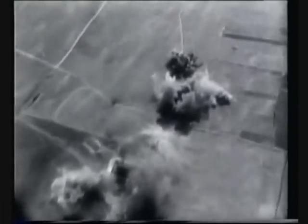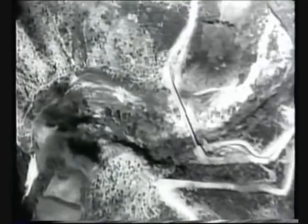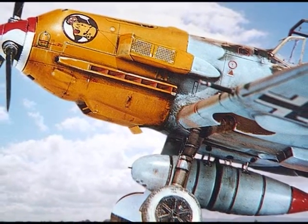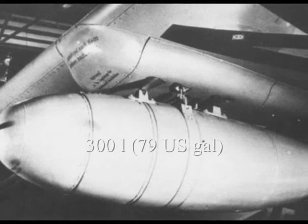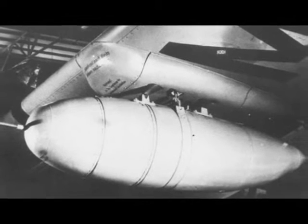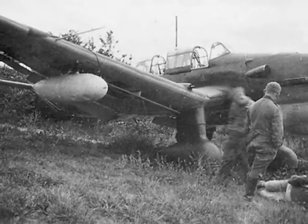One of these innovations was the drop tank, which was first used during the Spanish Civil War to allow fighter aircraft and dive bombers to carry additional fuel for long-range flights without requiring a dramatically larger, heavier, and less maneuverable fuselage. When World War II began, the Luftwaffe started using external fuel tanks with the introduction of the 300-liter light alloy model for the Junkers Ju-87R, a long-range version of the Stuka dive bomber in early 1940.